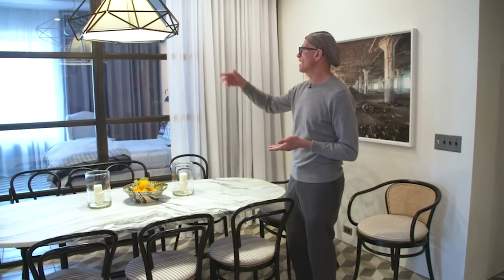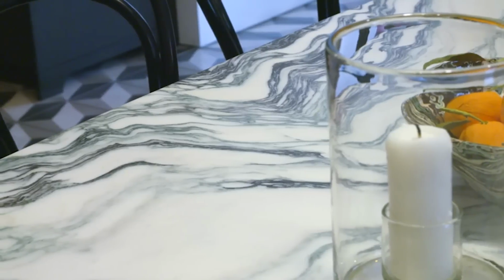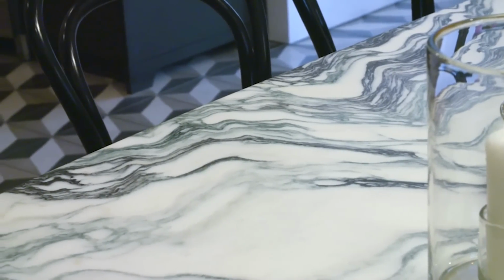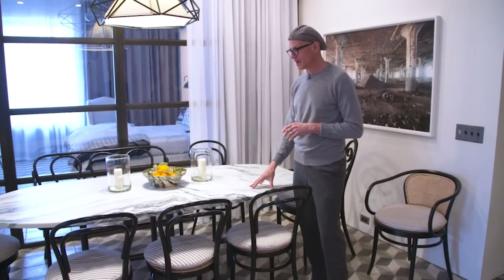But I think, when I think about the glass wall and the different kinds of materialities here, they're very much part of an overarching strategy of how I think about design and how I think about spaces. The marble is extraordinary. Jane found it, she went to many, many different stone yards. I believe she found it in New Jersey. I frankly don't know what it's called.